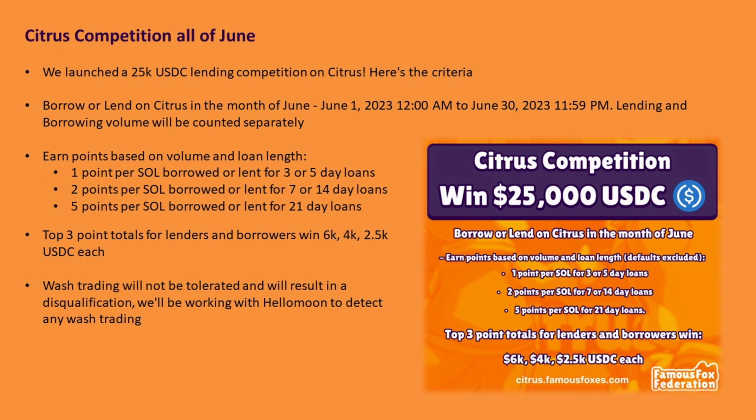So, at its absolute core, the rules are essentially for folks that are trying to game the system. If you're doing 21-day loans and paying them off in a day, or something like that, constantly back and forth with the same person, that's what we're really looking at as far as wash trading goes. It's not for someone that takes a 21-day loan from somebody and pays it back in 21 days, and then takes another one out with them because that's what their relationship is. So it's worth mentioning for folks, and honestly, if people have questions about it, more than happy to field them.